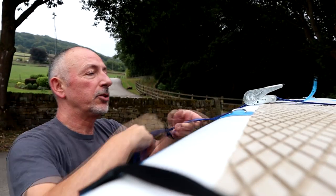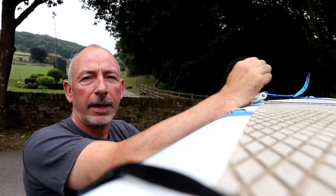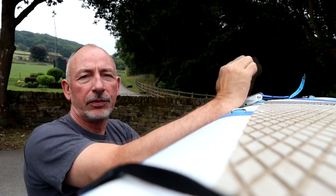And you've got to make sure you put your ratchets on properly, because nobody wants a paddleboard flying off a car in front of them into the road while they're driving along on a Sunday morning now, do they?